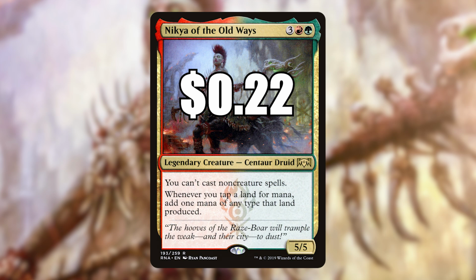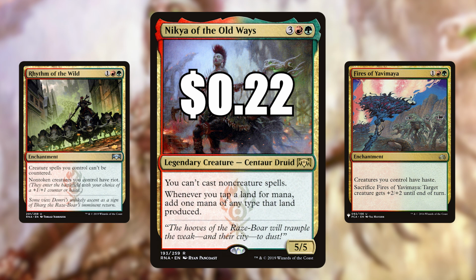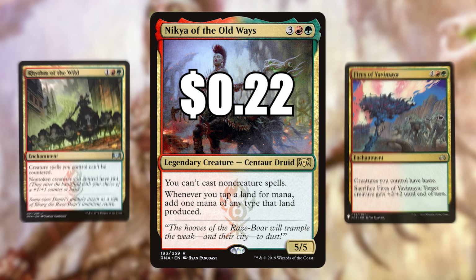Now you can still have non-creature spells in your deck, you just can't play them when Nikia is on the battlefield. So good cards maybe like Rhythm of the Wild, Fires of Yavimaya to give more haste and everything like that. Creature spells can't be countered is great with Rhythm of the Wild because you will be playing a lot of creatures. Get your artifacts down, get your ramp down using your Cultivates and your Kodama's Reach to get even more mana ramp ready for Nikia to start dropping huge creatures.